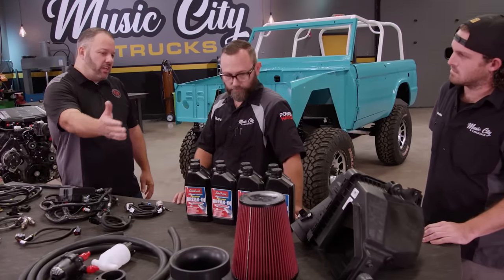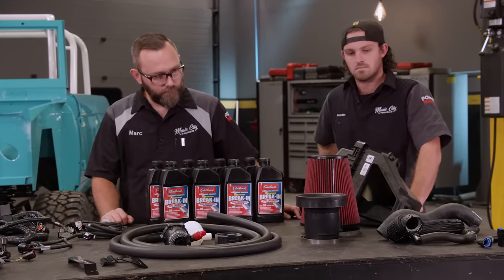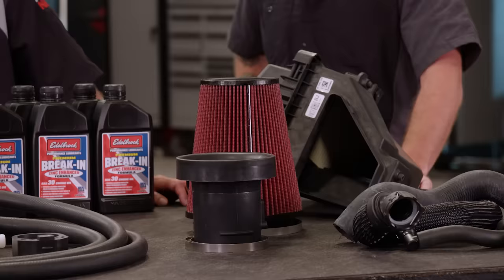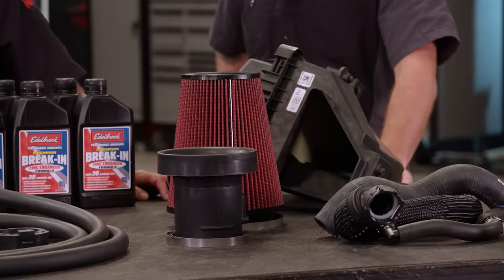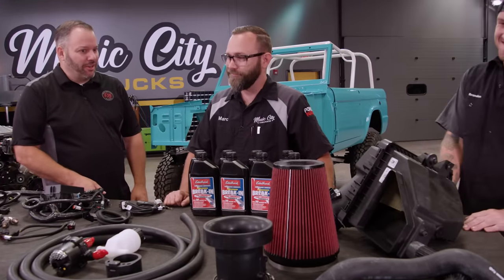And there are a couple of different scenarios on airbox. We do have a factory style airbox if you have room for that, or we also have more of a universal kit, which is probably going to be a lot more popular for most installs, especially this one, being that engine space is a little bit limited for sure.